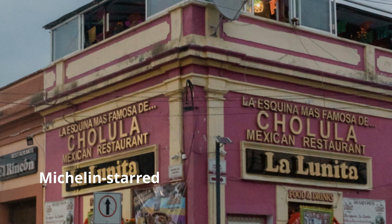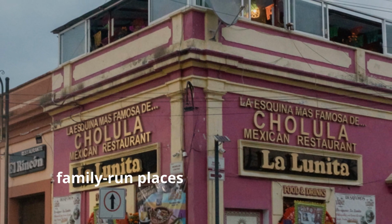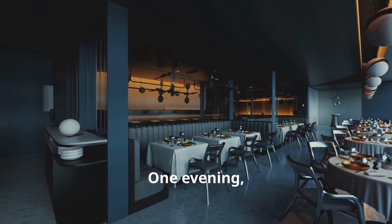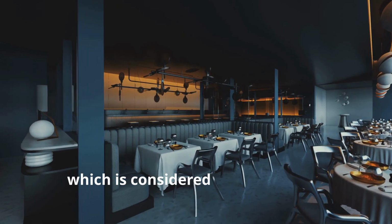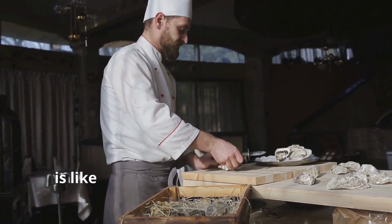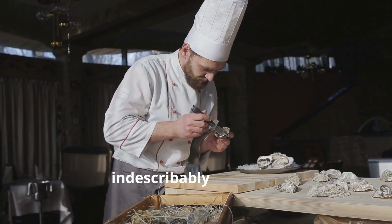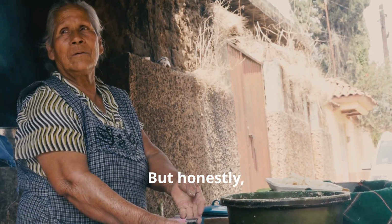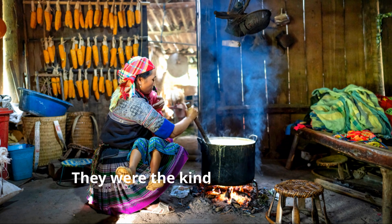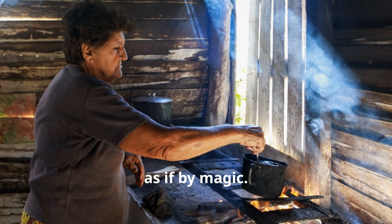This city has everything from Michelin-starred restaurants that push the boundaries of Mexican cooking to cozy family-run places where you can taste traditional dishes passed down through generations. One evening, I ate at Pujol, which is considered one of the best restaurants in the world. The chef there, Enrique Olvera, is like a rock star in the cooking world, and the food was just indescribably amazing. But honestly, the meals I remember most were from the tiny restaurants hidden in some back alley. They were the kind of comforting, homemade dishes that grandmas and moms make, as if by magic.